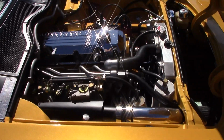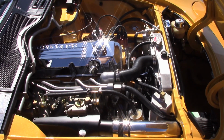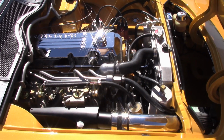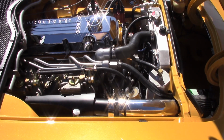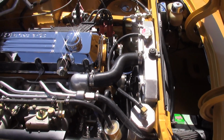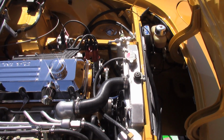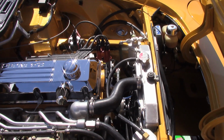Just going to kind of do a walk around. This is a 1972 Opel GT with a 2.4 automatic. It's got Weber 45 DCOEs with a custom air intake. It's also got air conditioning, a Honda aluminum radiator, all new master cylinder, big cylinder and big booster.